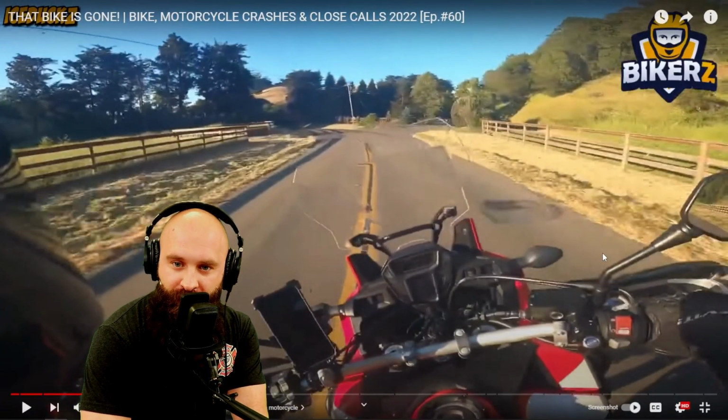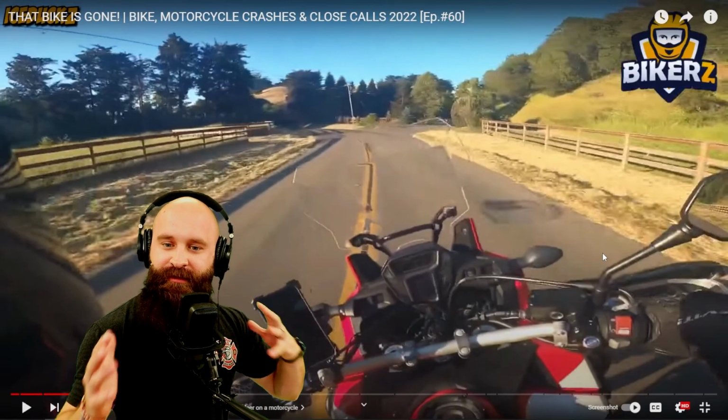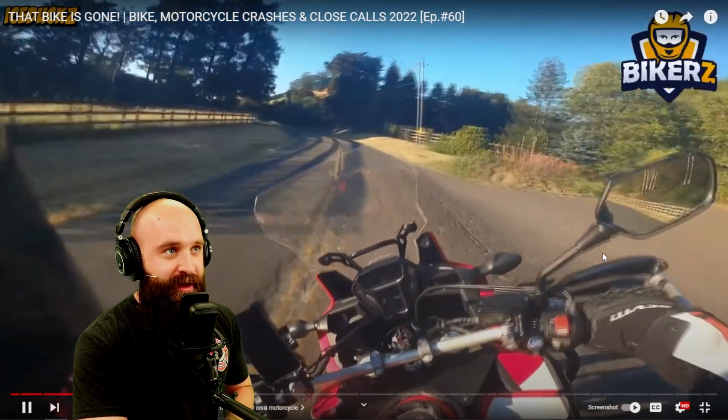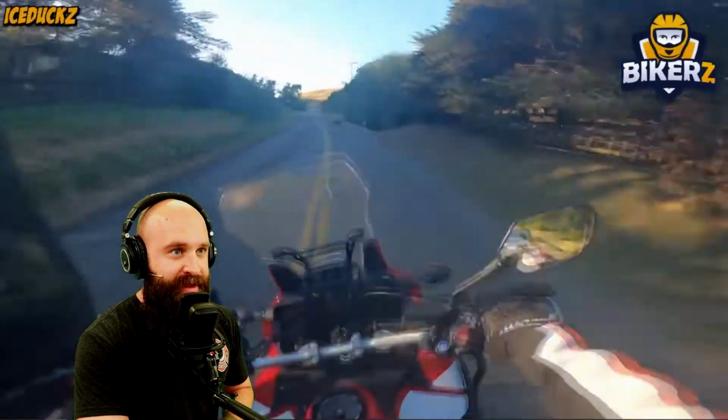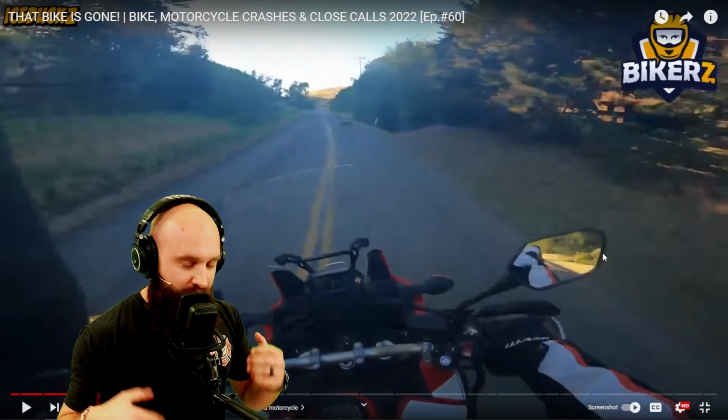So he's coming around the corner. You notice how there's a lot of sun right here, but then it goes into shade. That kind of messes with your vision a little bit, so be aware. He did a great job, though. There's not much you could have done here. He's coming around the corner, straightens it up, and there's that little jerky movement, and then grabbing the brakes to hopefully slow it down.